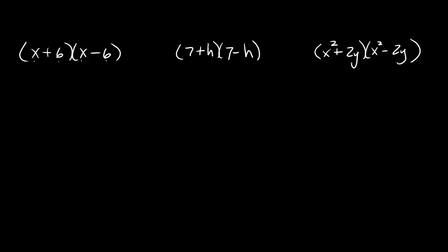So all three of these actually have a special name. It's called a difference of squares. And the name is going to come from their answer, which you'll see in a second. So this is just a preview for next chapter.